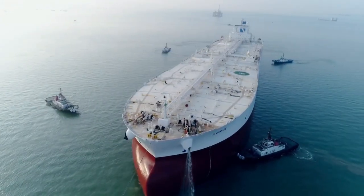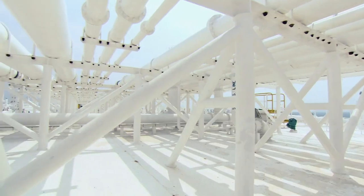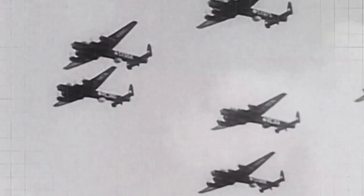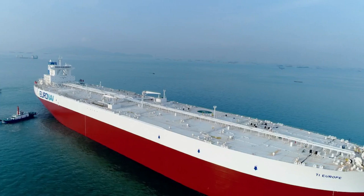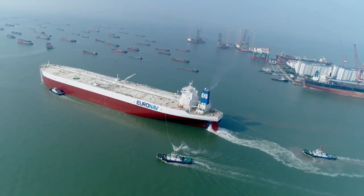To create supertanker Europe, engineers took the inert gas system and combined it with some even more impressive engineering solutions. Since 1944, the inert gas system has prevented explosions on countless aircraft and ships throughout the world. But the engineers behind supertanker Europe have taken it one step further.